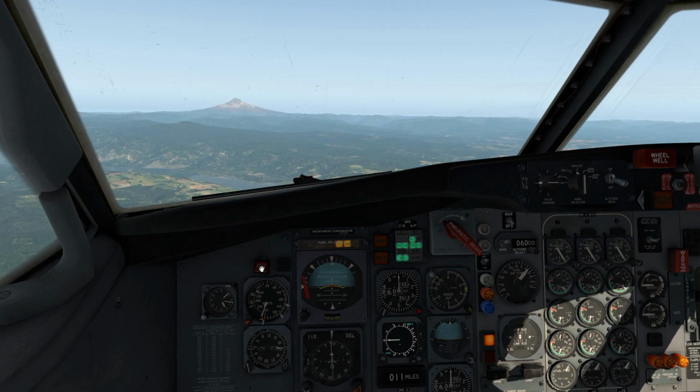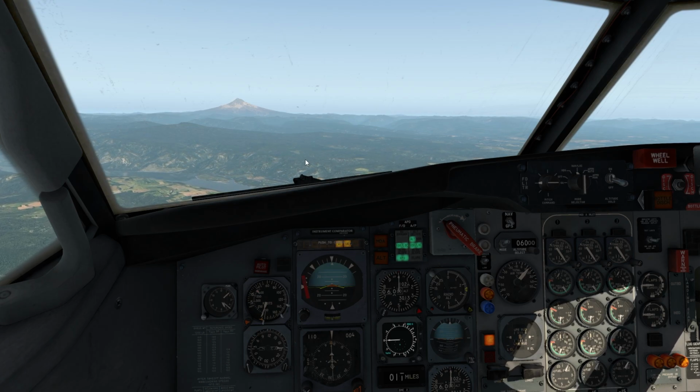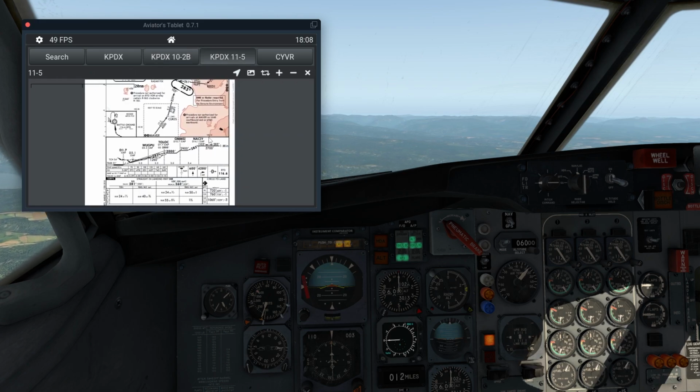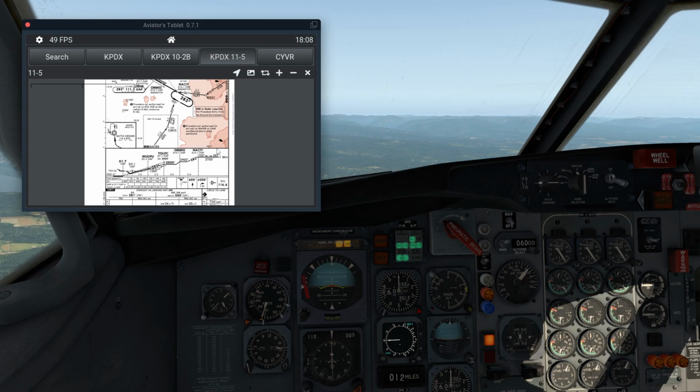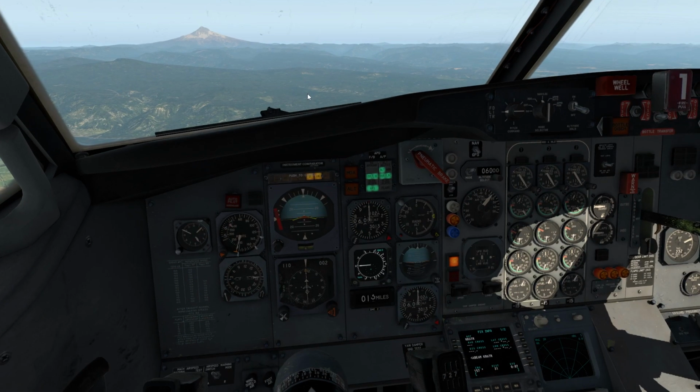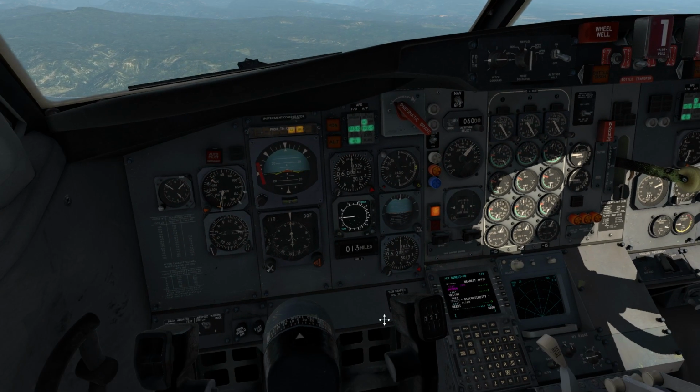Now let that speed come back a little for 210. And yeah. And now at NACI, I want to be at 3,700. So I'll maybe initiate the descent as soon as we hit Shine, and then I'll do direct 2 to command the turn very slightly after that.